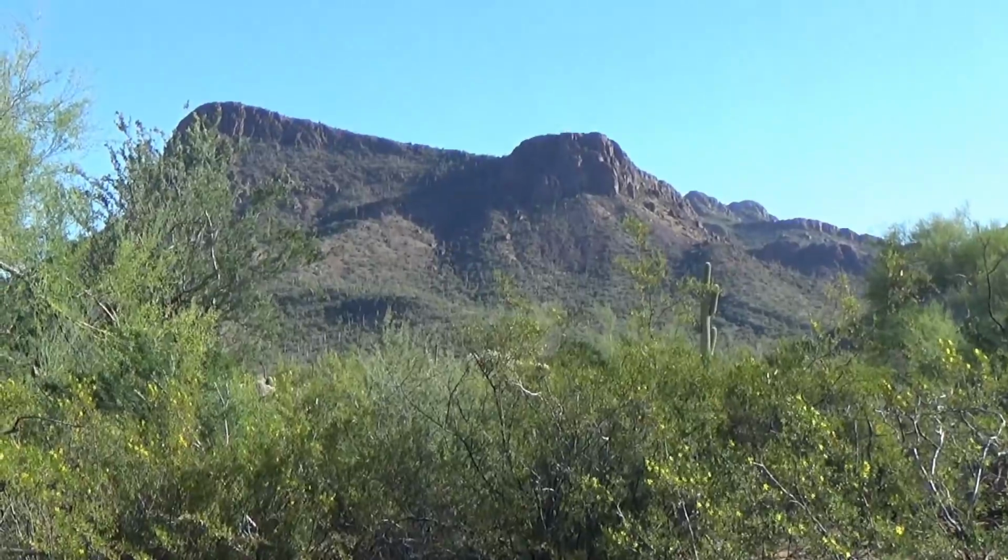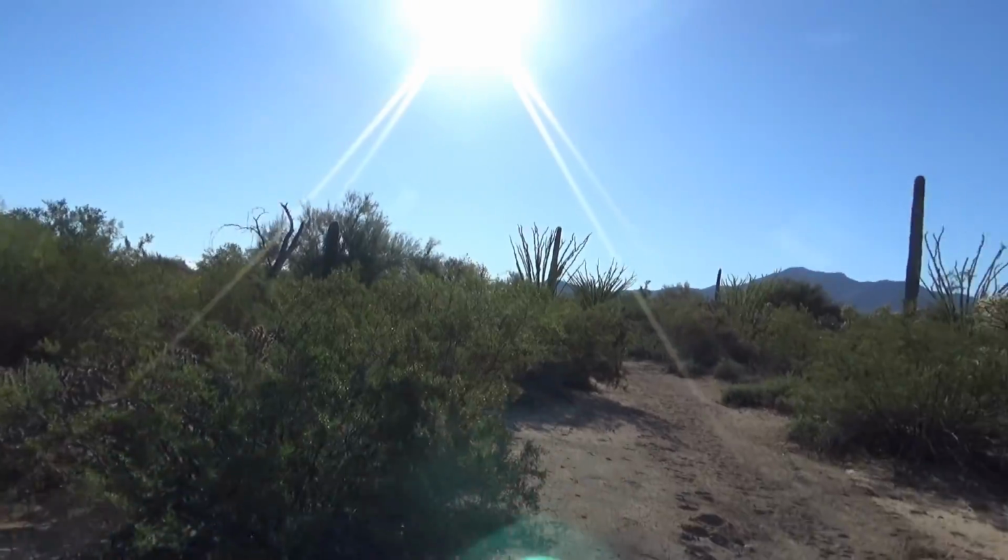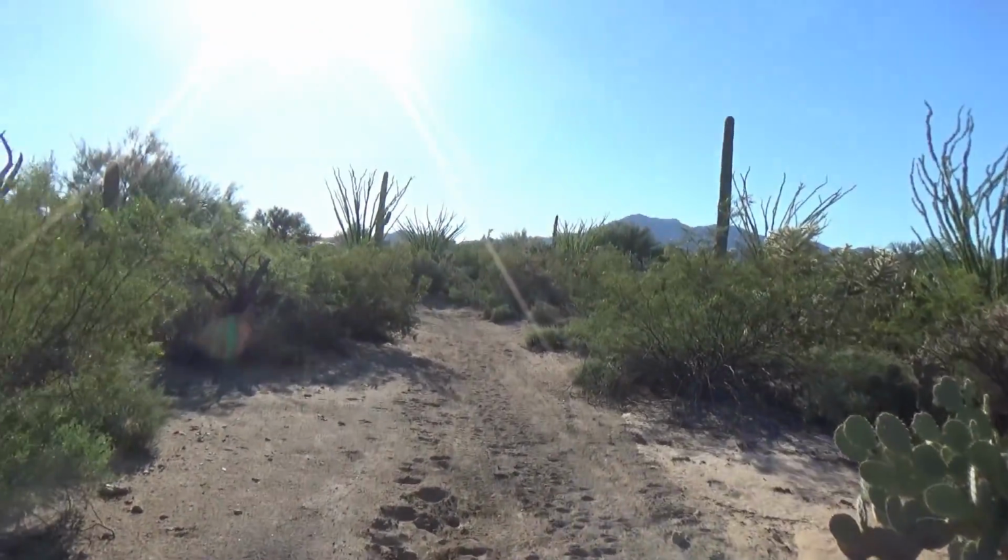Beautiful mountains. There's no clouds out today whatsoever. Next week is supposed to be getting chillier weather.